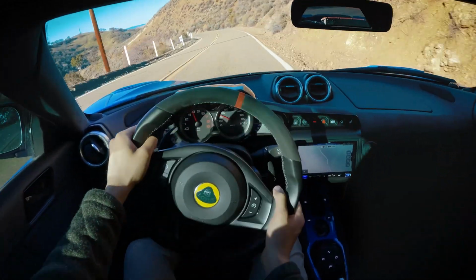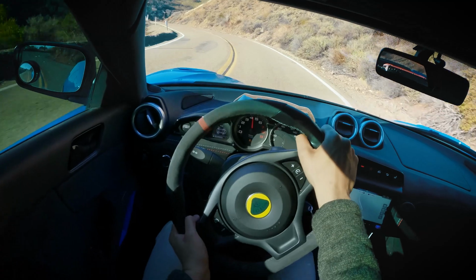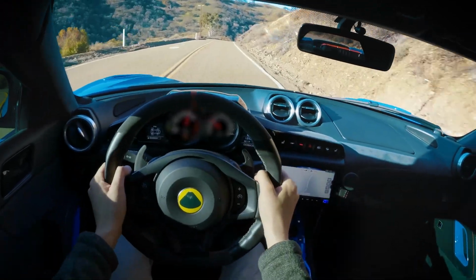I wish the seats had a little bit more lateral bolstering. I'm sliding around ever so slightly. I'm 6'1", 175 pounds, a little bit on the skinnier side.